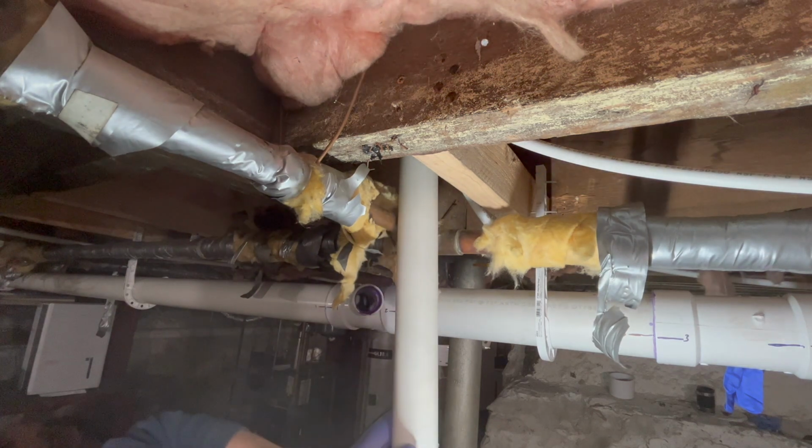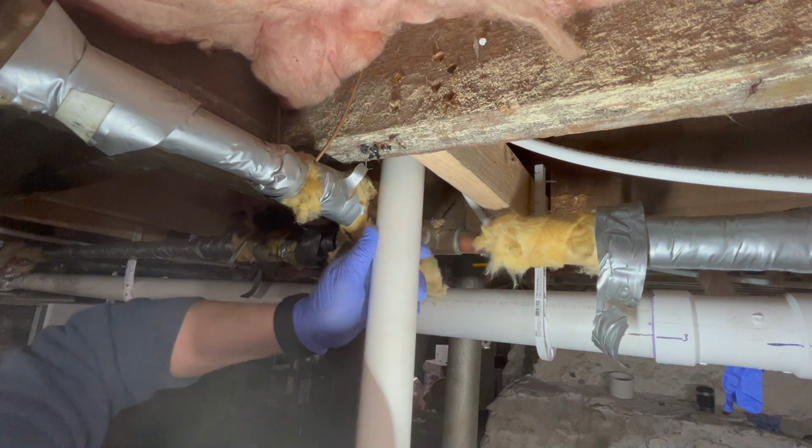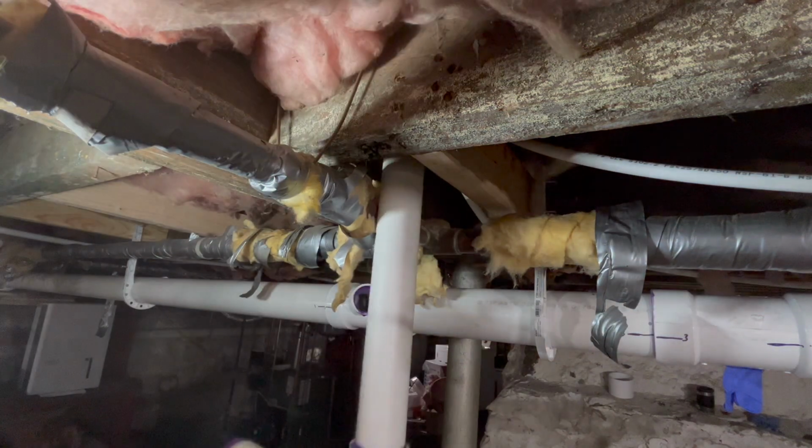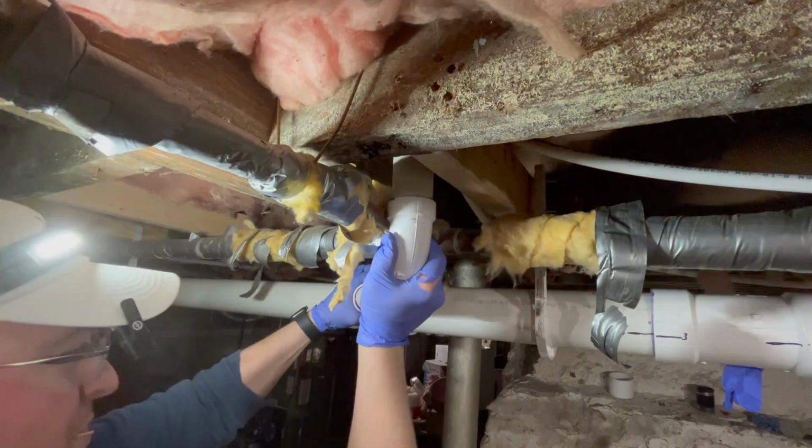Oh, son of a gun. No! One of the fittings I had upstairs had fallen through the hole in the floor, and I wasn't able to get the pipe in, which was no fun.